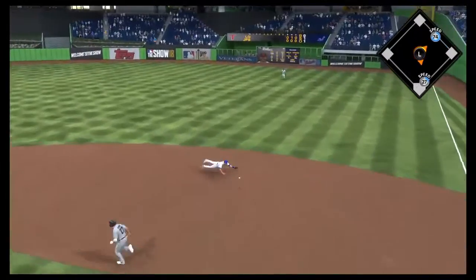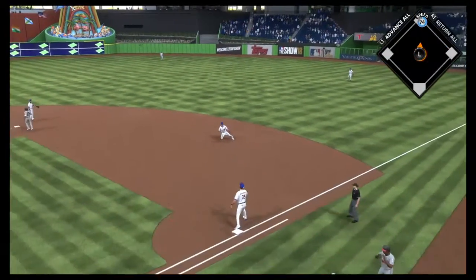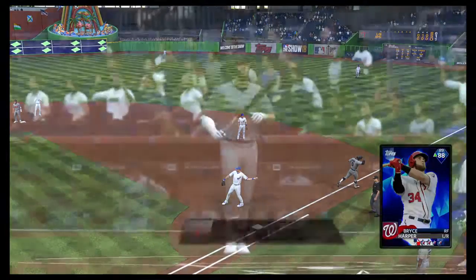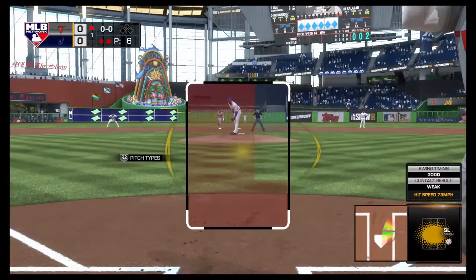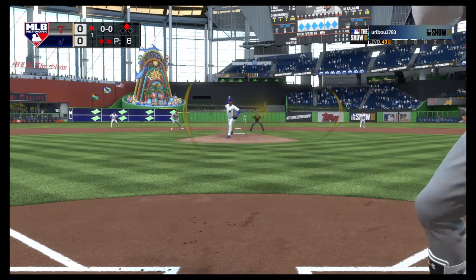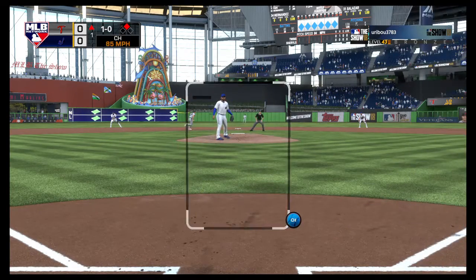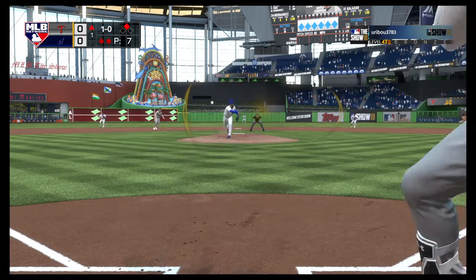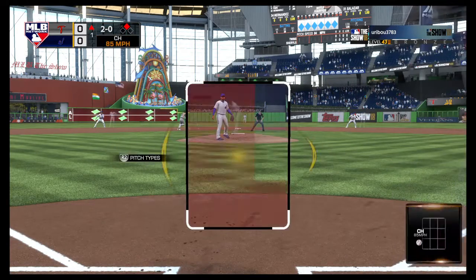Ground ball right side. Dozier with a great stop in time. Next will be the cleanup hitter, Bryce Harper. He's ready. Here's the first offering. And the changeup just missed the inside corner. Now the 1-0 is outside for a ball.